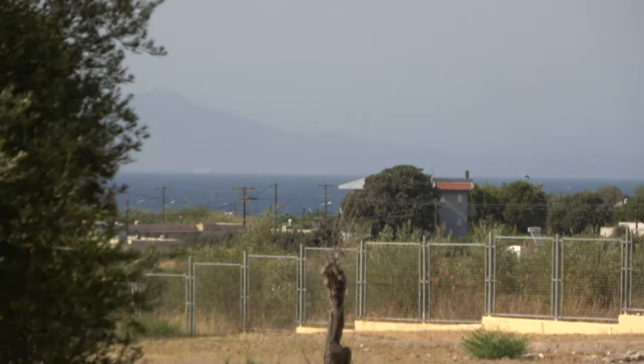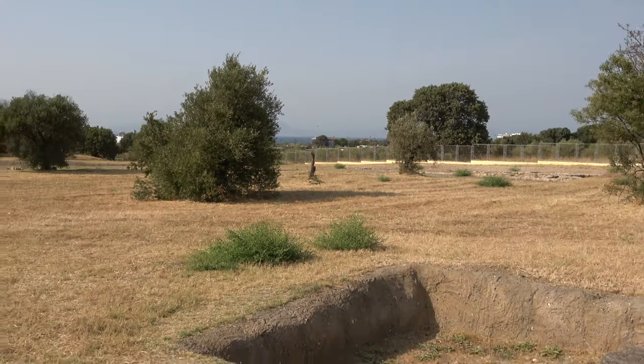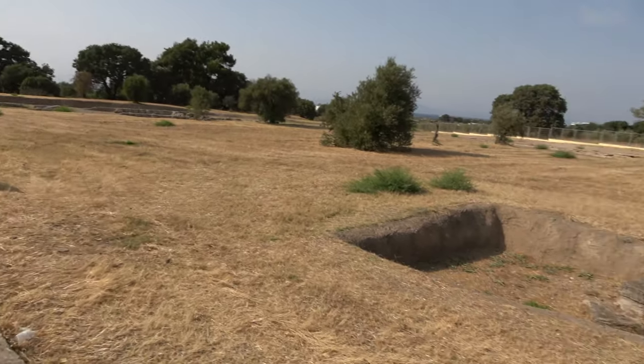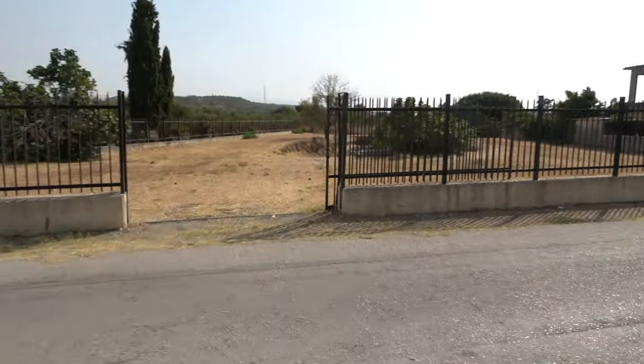Sea's right there. Turkey's on the other side. See him windsurfing down there. And here is this early Christian settlement, once the cult of Apollo Erethimios. Here's the other side of the street.